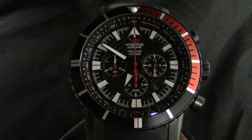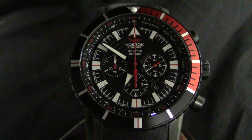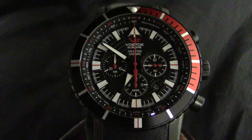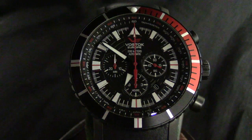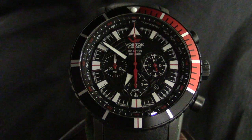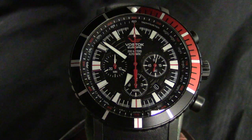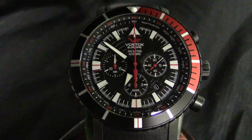This particular movement goes back to an older time in watchmaking. Now, prior to the advent of the Valjoux 7750, the automatics, or even the mechanicals, were done with a column wheel chronograph, or a column wheel. And what that's going to mean to you is a smoother operation in how it just feels. And for those of you that already own a column wheel, you know exactly what I am talking about. And we'll demonstrate that in just a second.